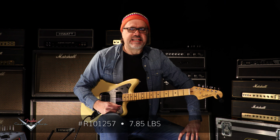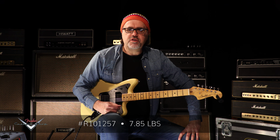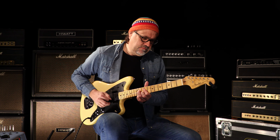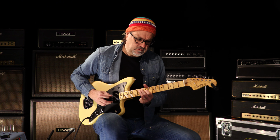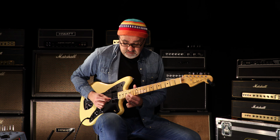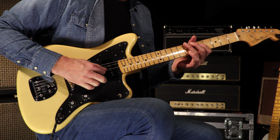Doggone it, Fender Custom Shop Wildwood 10 Relic Ready 58 Jazzmaster in Nocaster Blonde. A unique specimen indeed. 7.85 pounds. Nice and light. Serial number R101257. You just heard that sexy neck pickup. Ooh, I like it. Let's go to the middle position.